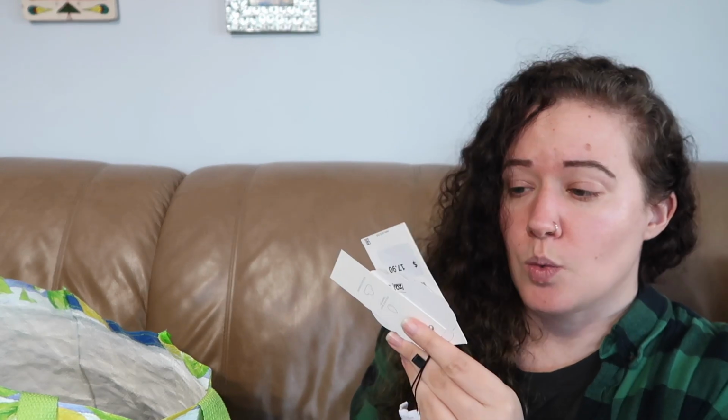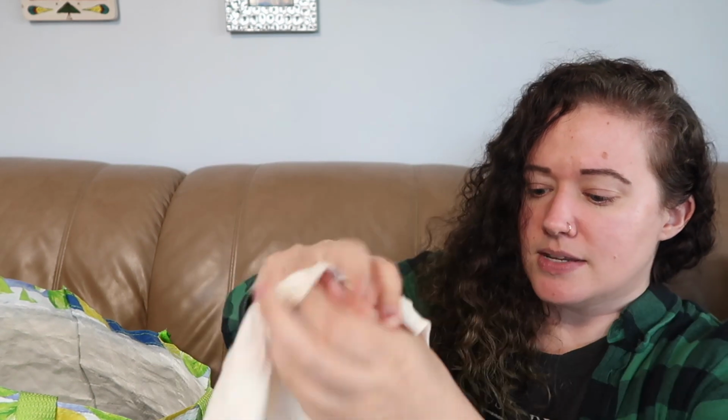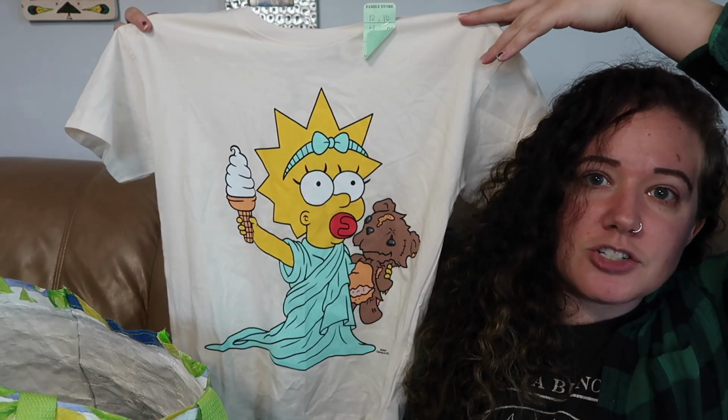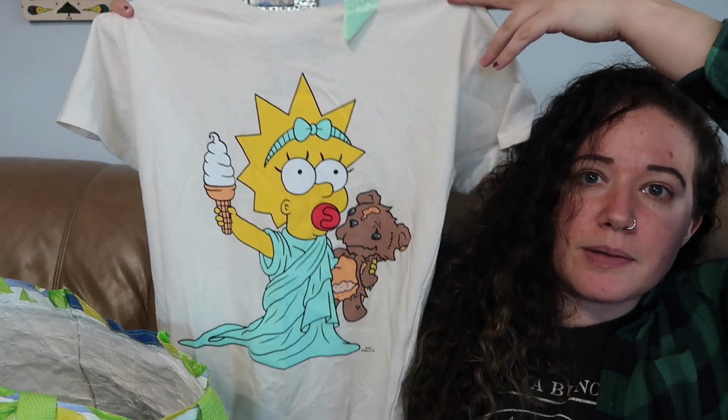This is another Zara piece. This one is new with the tags. And it's also a collab with The Simpsons. Like the Disney piece, I like to pick up the collabs. And I think this is Maggie Simpson, and she is dressed as the Statue of Liberty with a teddy bear and an ice cream cone. So, I don't know, I just thought it was cute and I like the novelty prints.